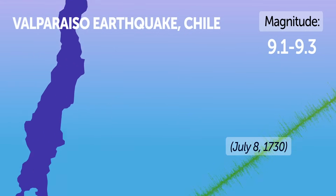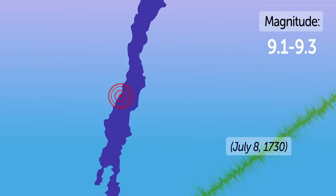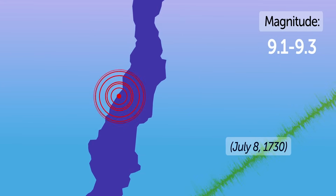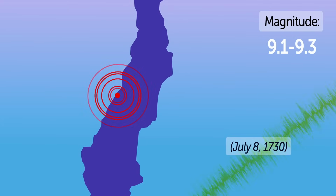Valparaiso Earthquake, Chile. It happens at about 5 a.m. along the boundary of 2 tectonic plates. The tsunami, triggered by the earthquake, wipes out 620 miles of Chile's coastline.